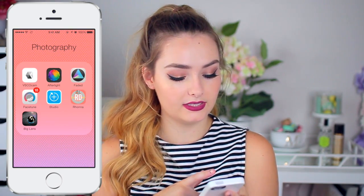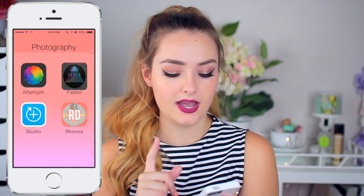I really only use 2 apps, but I do have 7 in this folder. So I have VSCO Cam, Afterlight, which are the 2 I use. I have Faded, which is the app that Evelina uses all the time, and so when she mentioned it, I was like, yes, I'll download that. So I have that, which is actually really, really cool.